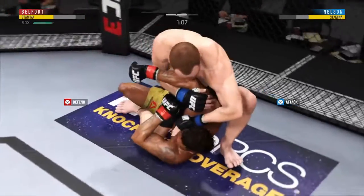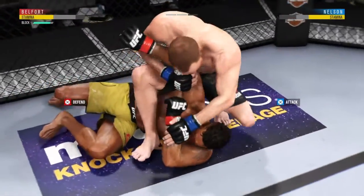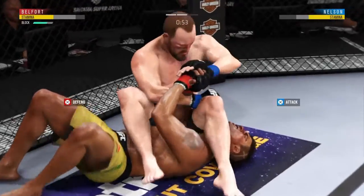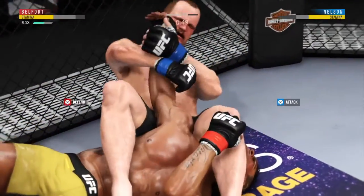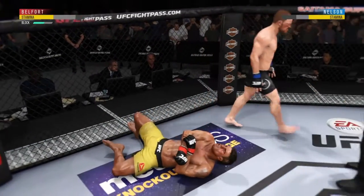He's got the arm here. Now he's gonna throw his leg over. That arm looks locked up tight. Throw the leg over the face. This arm bar is very deep. He might be forced to tap here any second now. And incredible! Just absolutely incredible!